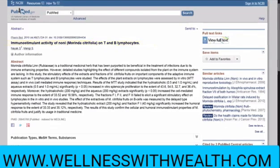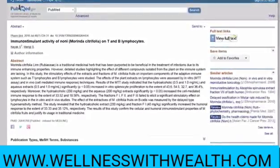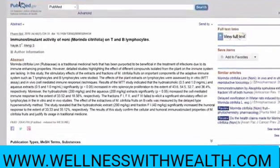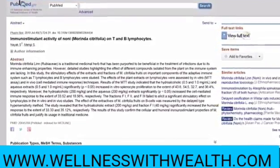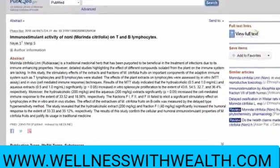In another study entitled Immunostimulant Activity of Noni Morinda citrifolia on T and B lymphocyte, it was shown that noni extracts significantly increased the cell-mediated immune response, and it was concluded that the results of this study confirm the cellular and humoral immunostimulant properties of M. citrifolia fruits and justify its usage in traditional medicine.